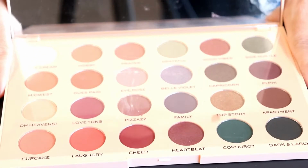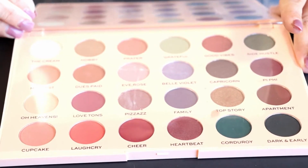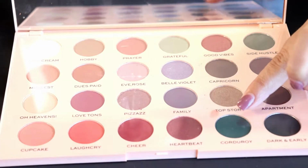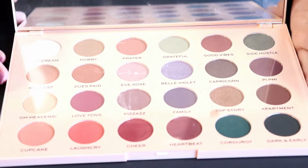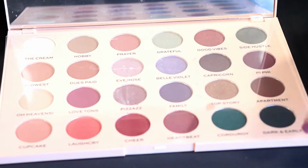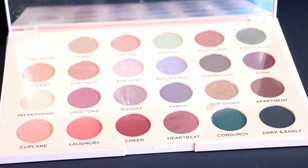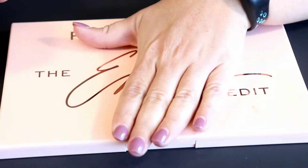And some people like more expensive. So this here is the Emily Wants. See? But look at that. I still have the plastic thing on here. I love corduroy, and I've only used this maybe 3 times, but guys, it's so pretty. It's so pretty, especially for corduroy. That is by far my favorite.